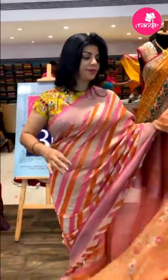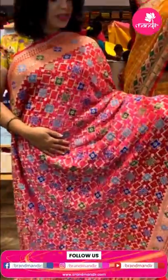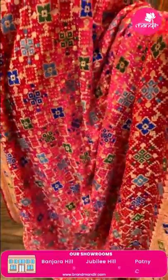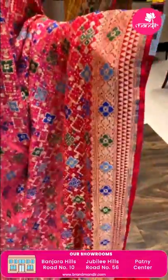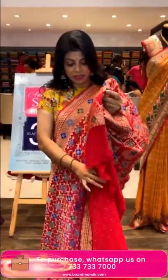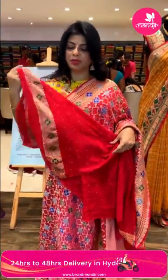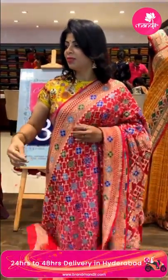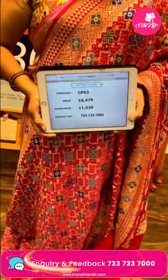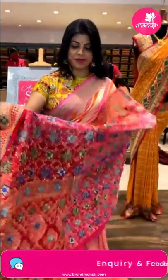Very gorgeous. Next saree, bright pink, lovely light and bright pink, Bandhani Georgette, complete geometric pattern, diamonds and florals, meenakari. Border, geometric border, florals, triangular design. Pallu, geometric buttas, Bandhani buttas, florals and diamonds. Everything is in geometric style. Blouse contrast with Bandhani buttas and border. Very pretty. Lovely color combination. Pricing and details is 11,530 offer price. CP53 is the code.